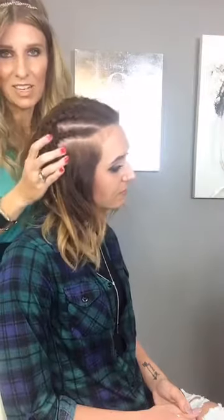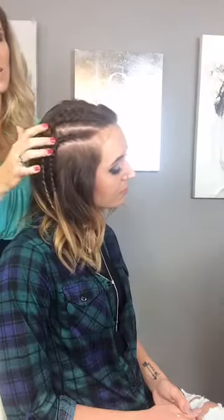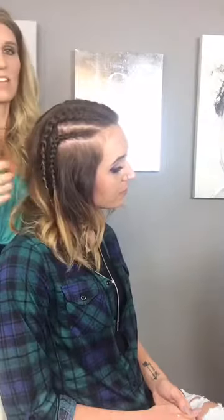Okay, let's tip this way and show them. So we have two lines of Dutch braids or inside-out braids, depending on what you're thinking of. And let's see how that looks. So see, you could go with just one side like this, but in the spirit of Coachella, we're going to do one over here, and that way I can show you things about parting and stuff like that.